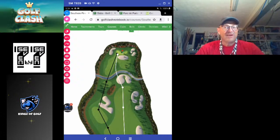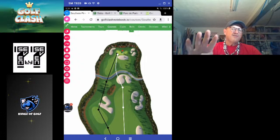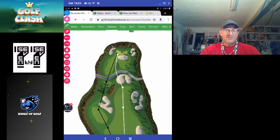Yeah, we all want to win, but we do want to win a Grand Slam. That would be great. To have four majors would be nice, but trying to get a Grand Slam would be awesome.